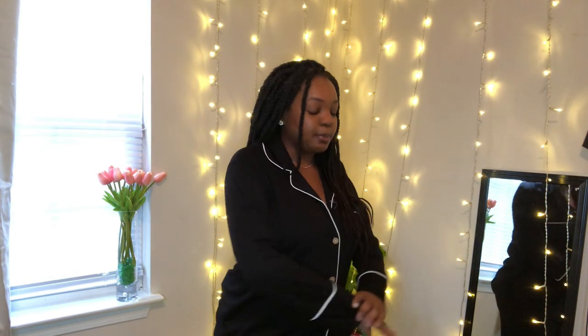So the first piece that I got from Shein is this pajama set that I'm wearing. It's really comfortable, it's really cute. I got it in black. The black has white trimming and brownish, kind of creamish looking buttons, and the trimming just gives it a sophisticated kind of edge. It's really soft, it's cotton, so it feels really great. It's really warm. I really can't complain about this piece.